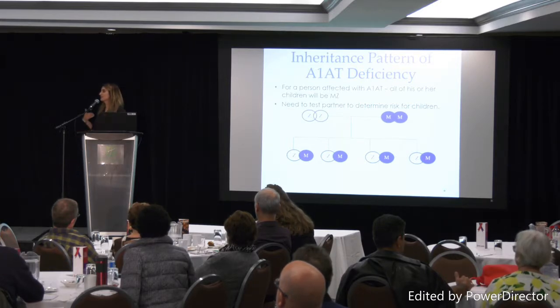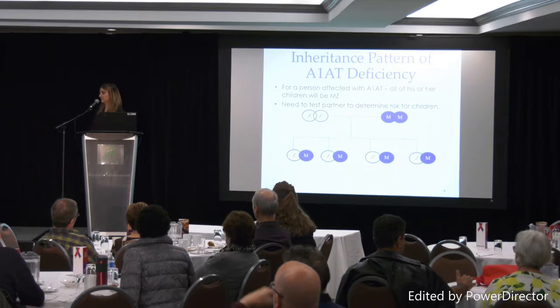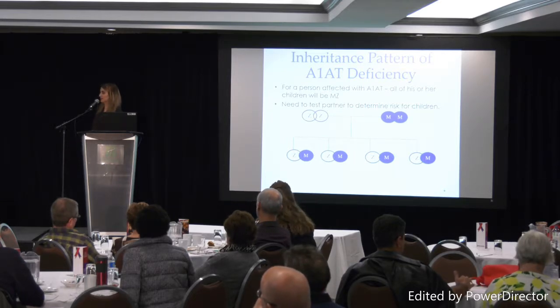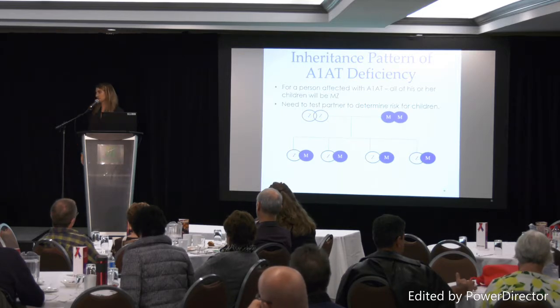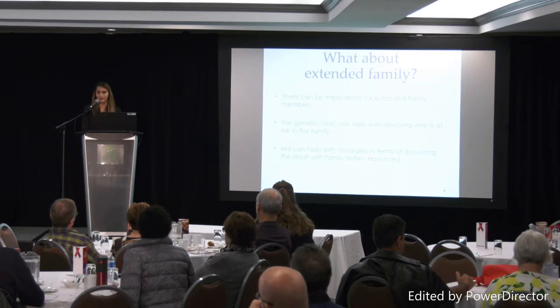In order to better delineate what the risk for the children would be, the important thing would be to test the partner. That will give us an idea of whether there is a risk to have a complete deficiency. If the partner's not available, then we can just jump straight to the kids.